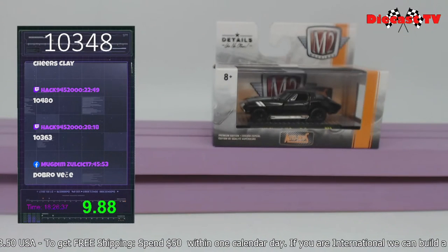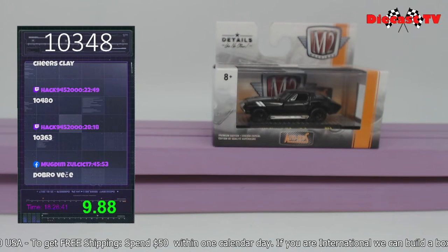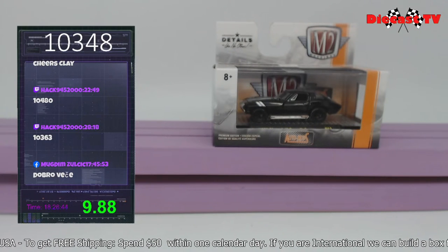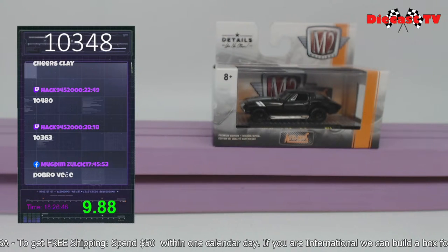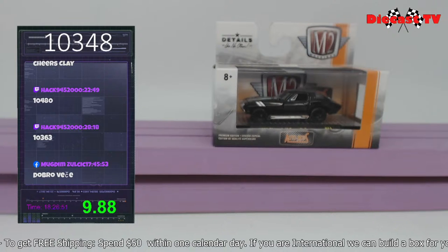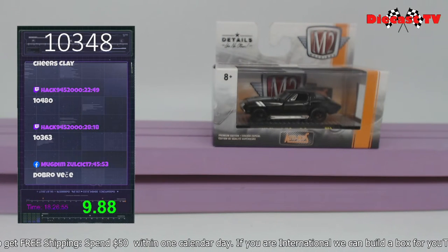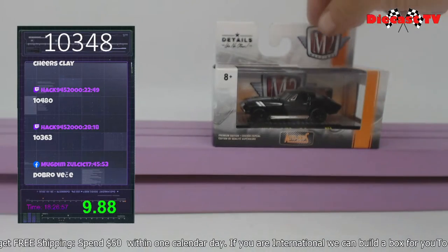10588. Hey there, my diecast peeps. What do I have here for you today? It's a 1966 Chevrolet Corvette. Corvette's one of Krista's favorites. All you guys that show up to buy cars on the auctions know that. This is an M2, one of 5,000 pieces. Again, it's a 1966 Chevy Corvette.